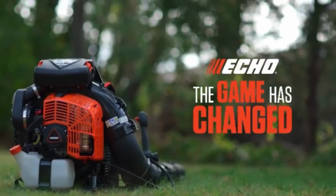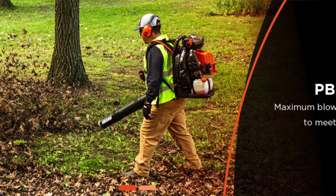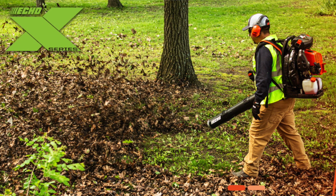Now, as an important side note, they also stated that when they seeded some of these blowers to local landscape companies as prototypes to try and get some initial feedback, the feedback they got was almost completely consistent: all of them noticed a large increase in power over the PB-8010, and not one person said anything about those extra 2 pounds of weight.